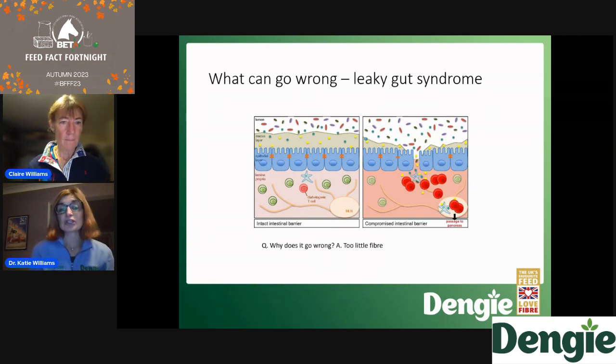But it is a real conundrum for those of us with good doers. We're trying to get enough fibre in to keep them healthy and avoid ulcers, but we don't want them to put on too much weight. Yeah, it's really challenging because you want to do the right thing, but in doing the right thing and giving fibre, you're actually creating a new problem. So how do we manage this? How do people best address it?